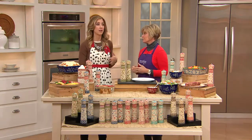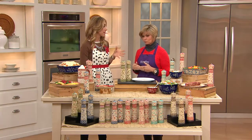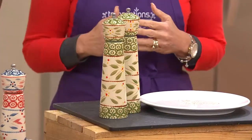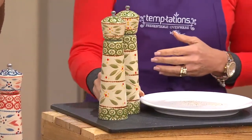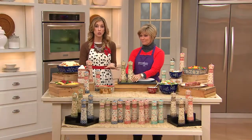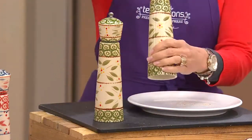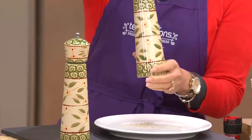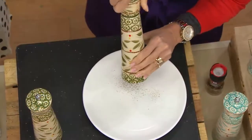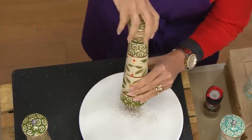Yes. A beautiful line that started here at QVC years ago with Tara McConnell of gorgeous ceramic bakeware and cookware, and then it became dinnerware. And then she started accessorizing in this beautiful ceramic to coordinate all your pieces. And so what we have for you now is a set of 2 ceramic pepper grinders in the Old World pattern. You're getting 2 for a clearance price of $16.92, beautifully hand painted as all Temptations ceramic pieces are. You're saving $4 because you're shopping our clearance show.